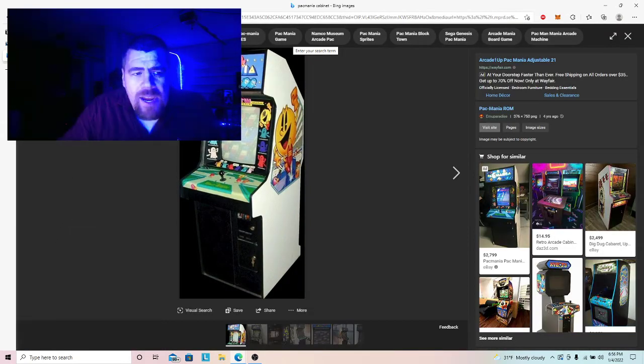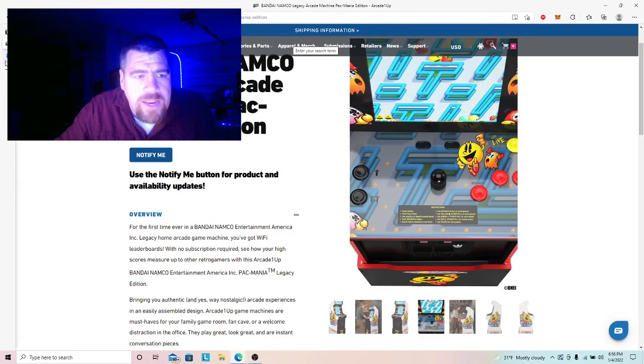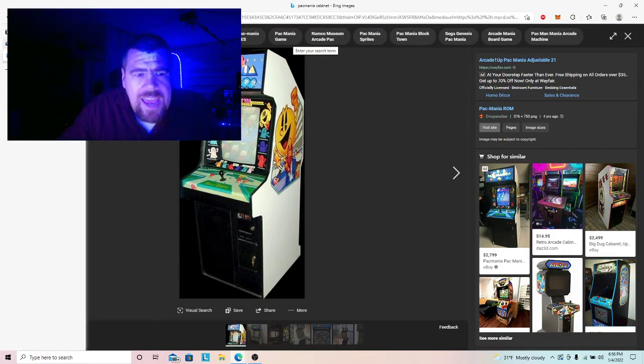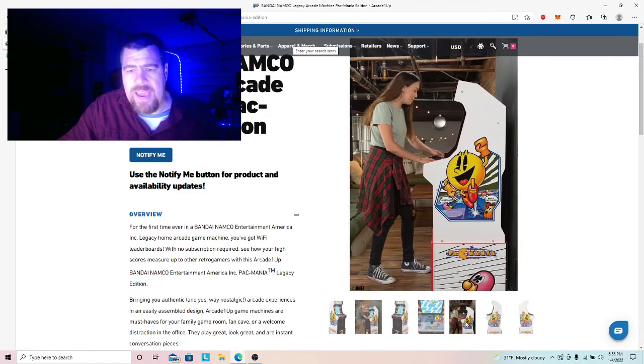Okay. So there's that. Okay, marquee looks pretty good. Let me see the control deck here, if they emulated that pretty well. Yeah, looks like they did a good job there. So again, they really paid attention to details on here, and that's what's awesome about these cabs. If anything, I've always viewed Arcade1Up as art.